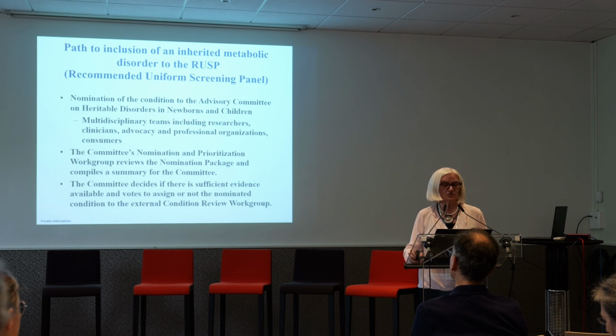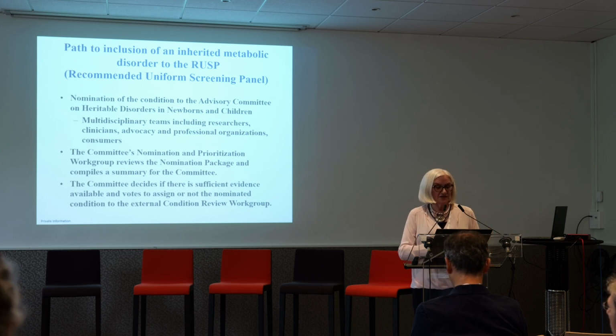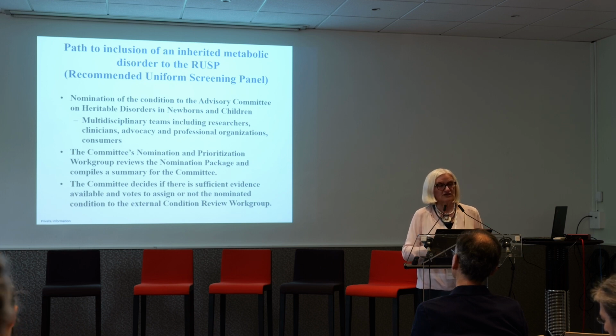So at this point, I want to go back and tell you what is the path to include a condition in the newborn screening panel in the United States. So we have what we call RUSP, Recommended Uniform Screening Panel, which is a list of conditions for which every child in the United States should be screened. And again, it is recommended.